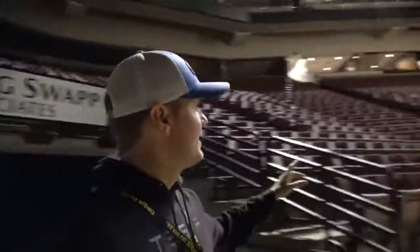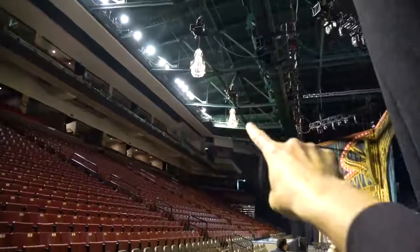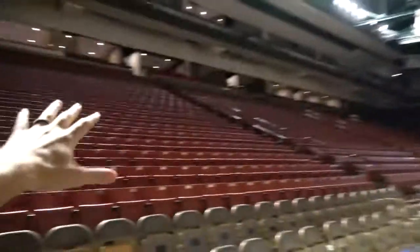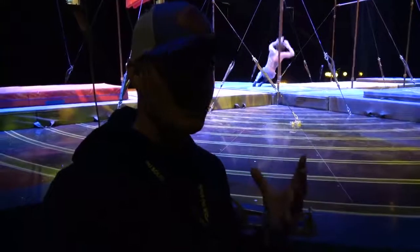We're back in the big area right now, and the lights are turned on. It gives you a better perspective of what's going on in here. One thing that's very cool is look up there. You see the chandeliers that we saw earlier. They're way up there. And little do the audience know that they're going to be jumping on that and flying from that. The stage is quite interesting. And remember, this is a traveling show, but the lights are built in right here.